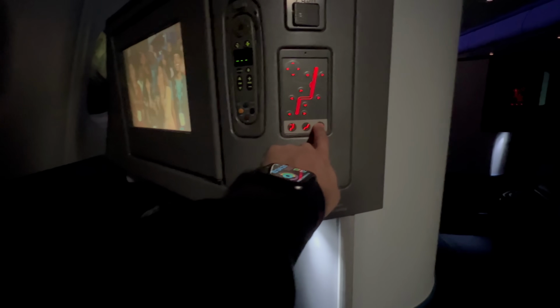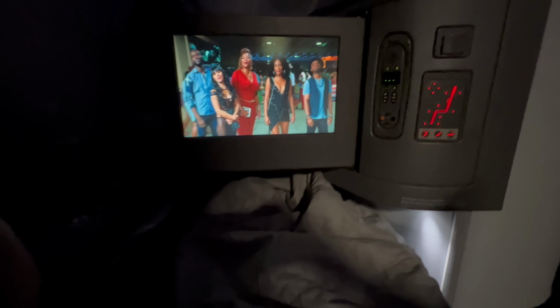It feels so good to take off the mask. I went back to my seat, opened up the pillow and blanket set, and got myself ready to sleep. After the long travel day we had, I was pooped. So I reclined my seat into the lie flat position and fell asleep to my movie.